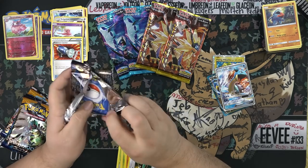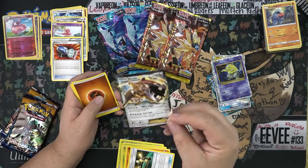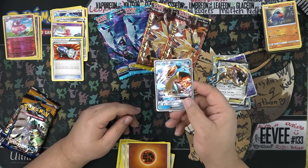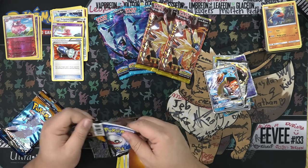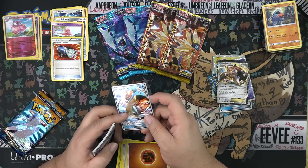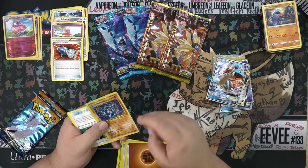So, little PSA there. Our holo is a Drowzee, and we have a Steelix EX. Even though there's no EXs in this set, they're all GXs. I got another Lapras. Lapras is apparently a good fake GX to have. The quality is not horrendous. You could tell by the font that it's bad, but the picture and stuff. If it had some kind of holo, I can see that really confusing some kids.